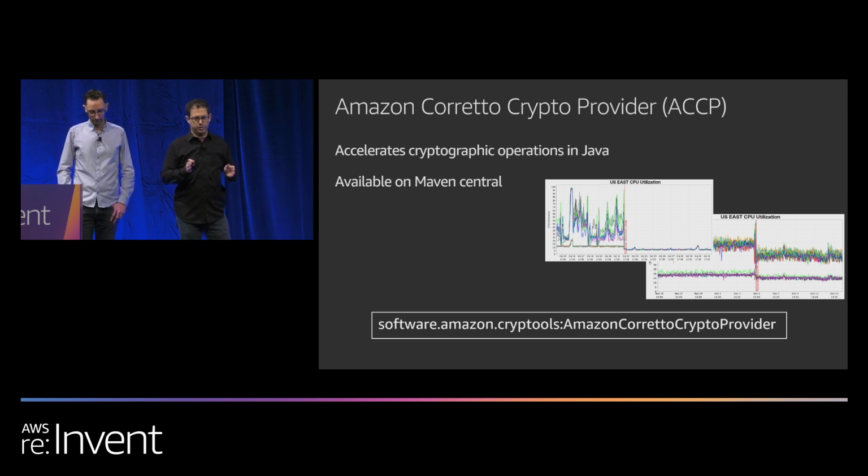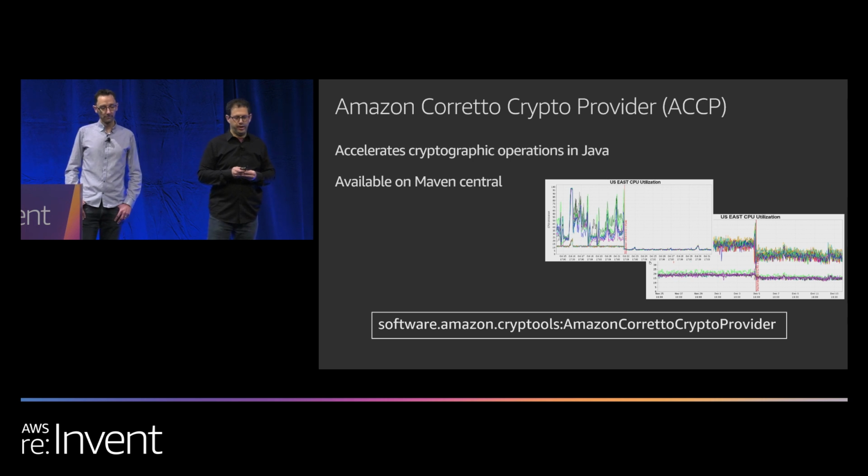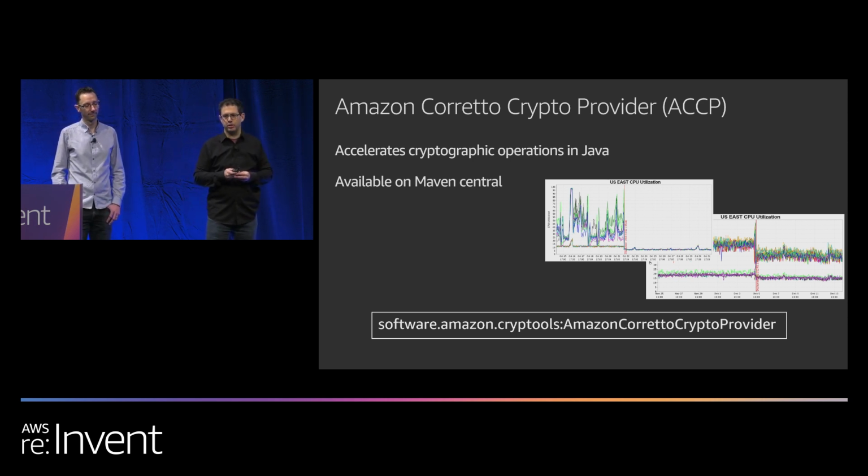I'm going to take a moment to talk about the Amazon Corretto Crypto Provider. That is a module that you can install from Maven Central. You can use it regardless of whether you're using Corretto. It works on Oracle JDK and Red Hat, on pretty much any OpenJDK implementation, 8 or 11.